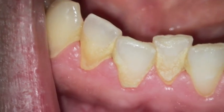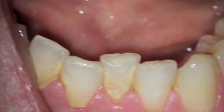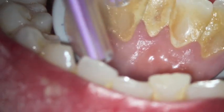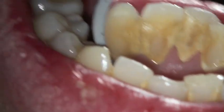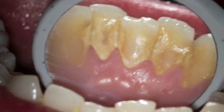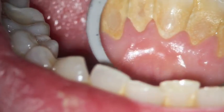The gum tissue there is very, very irritated, and this 25-year-old hadn't been to the dentist in quite some time. And over time, he would lose bone because he's younger. He's had a fortunate situation where he hasn't experienced any bone loss.